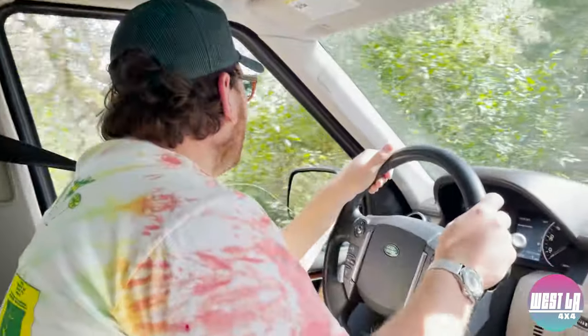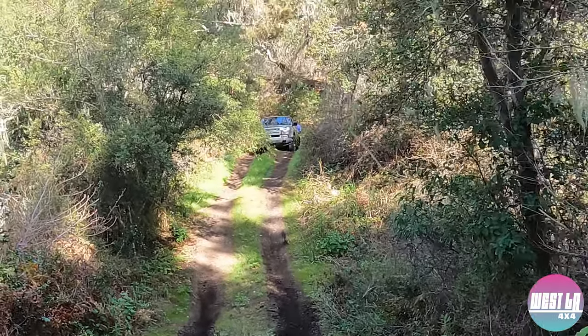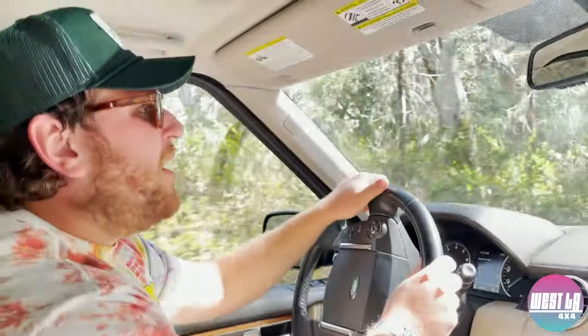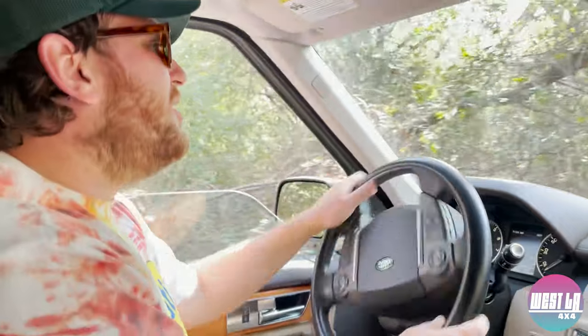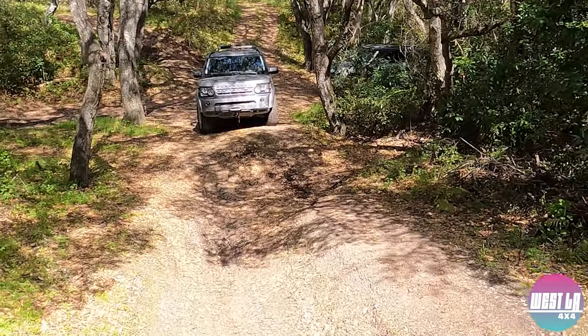I just bottomed out on something. I might have. Uh-oh. It's better to do things in a controlled way and give it a second go than to make it up on the first try, or to mess up badly on the first try and slide your vehicle right into a rock or a tree. That would be a bad day. There's a lot of wheel lift on the front.